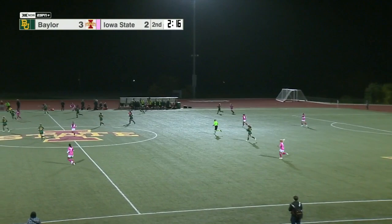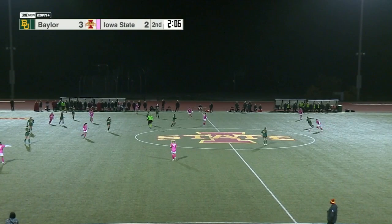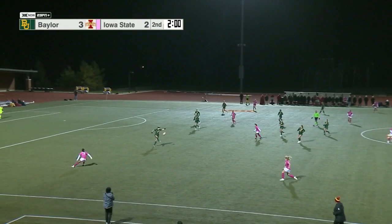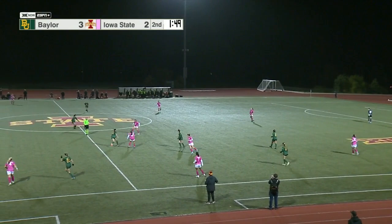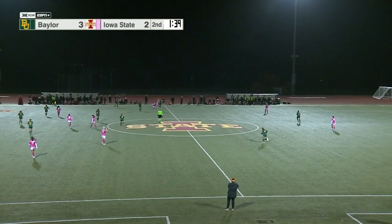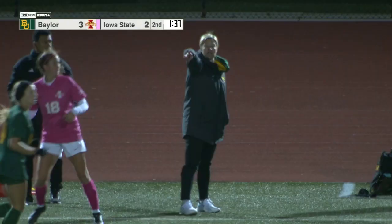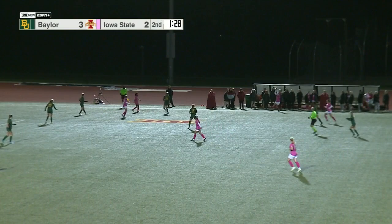On the turn, Mira Emma. Adams. Trying to get to Pratt. Looking to play that through ball in behind again. And Vargas really does sit right in that pocket looking for that ball. And when she's played it, she can do some special things. Minute and a half. Iowa State.